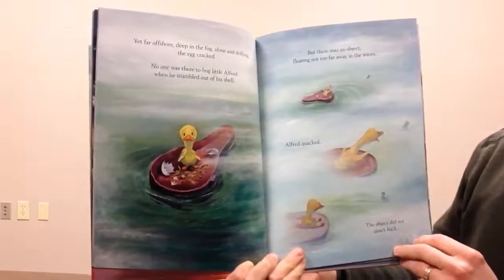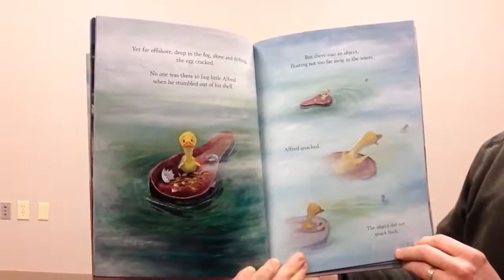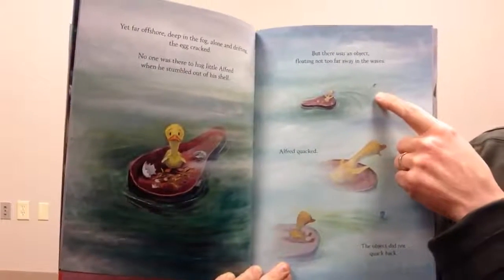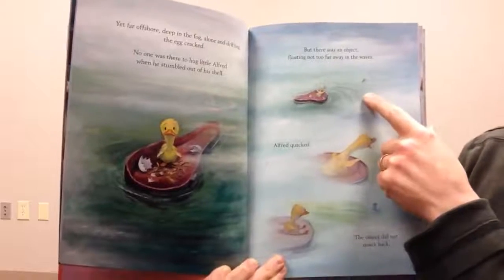No one was there to hug little Alfred when he stumbled out of his shell, but there was an object floating not too far away in the waves. What do you think it might be? Is it one of the other ducks? Part of the boat?